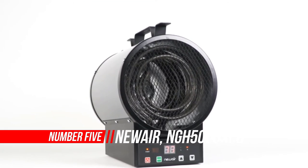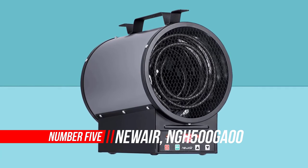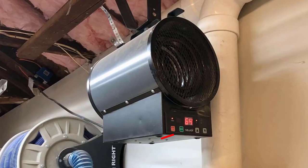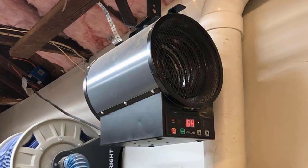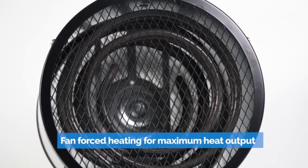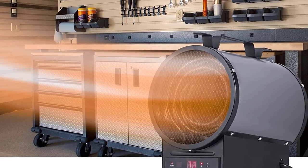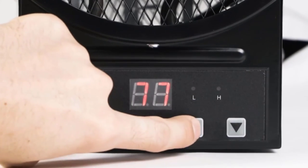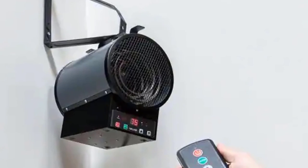Number 5. New Air Audible or Mountable Garage Heater. Don't let the cold weather put an end to your garage and workshop hobbies. Our garage space heater is perfect for quickly and efficiently heating garages, workshops and light industrial environments without costing a fortune. With New Air heaters, you get to control your perfect temperature anywhere heat is needed. This 2-in-1 portable or wall mount heater can freestand on a flat surface, or you can use the mounting bracket to install on the ceiling or wall.